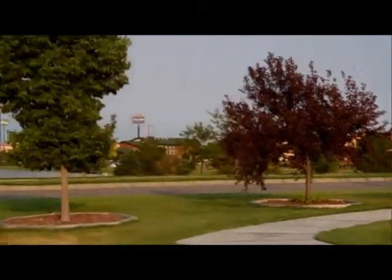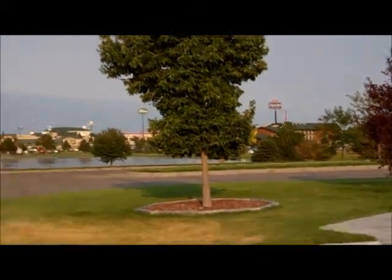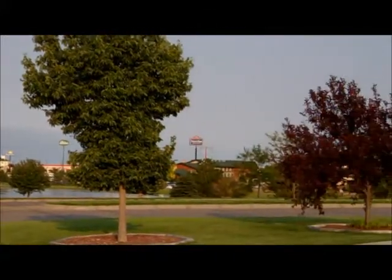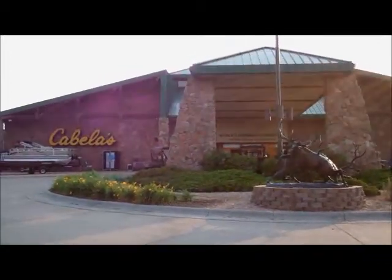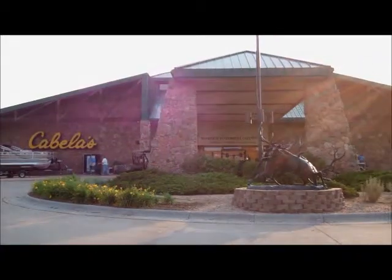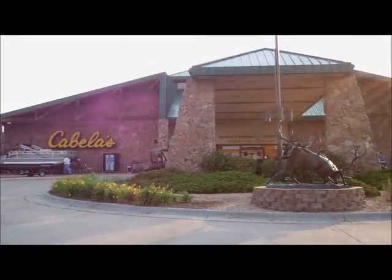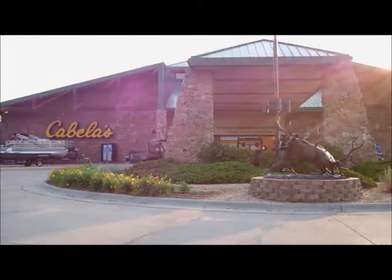But there are lots of chains out here just because it's right by I-80, so it's a good place to stop off. But most importantly, what I'm about to show you is the giant Cabela's. So Sidney, Nebraska is the headquarters of the world-famous Cabela's. The Cabela family is from here, and Cabela's is wonderful for Sidney. It brings them a lot of business, and also a lot of young families live in this town.